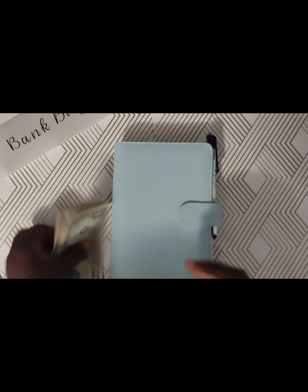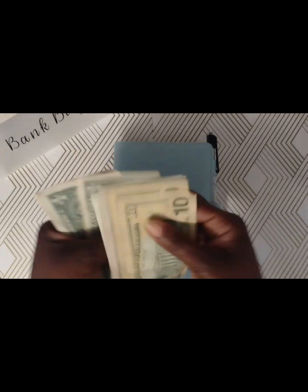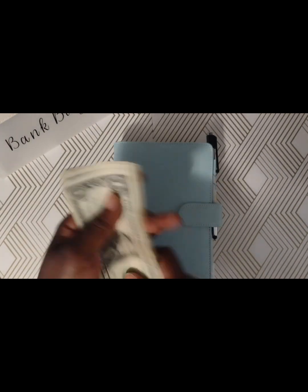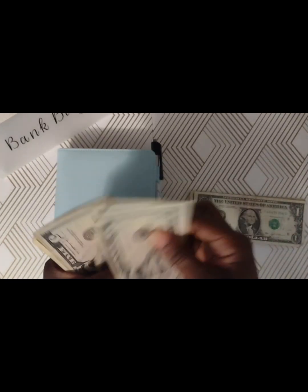Okay, so let's count this. 10, 20, 25, 30, 35, 40, 1, 2, 3, and 4. So $44 is what we're going to be cash stuffing today. Just set this up over here on the side.